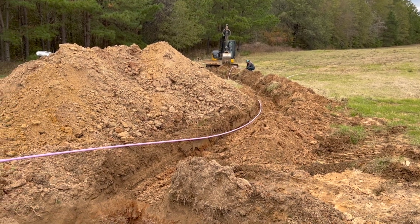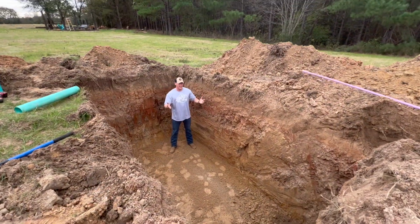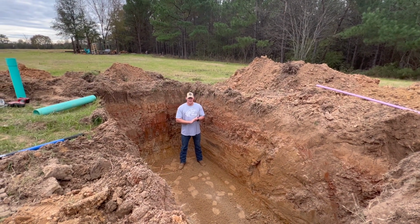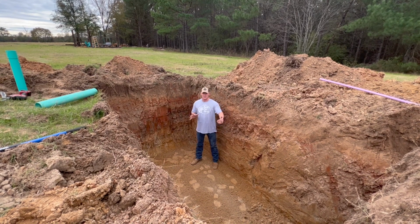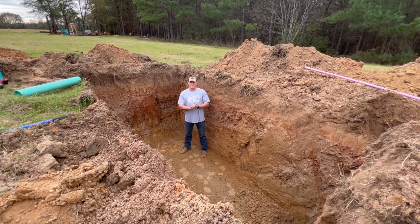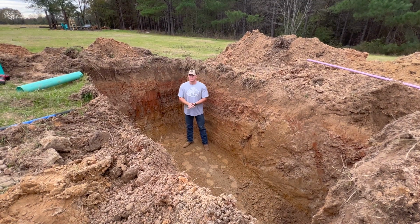So I'm gonna hop down in this hole and show you just how deep it is. It's a really deep hole. I'm 6'4", so it's right about my height. Some areas might be a little bit higher, but huge hole. And then this is where the actual concrete septic tank, main holding tank will go. They haven't delivered it yet today, but they'll drop that in at some point. And this is where everything gathers before it goes off that way into the leach line.